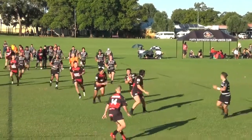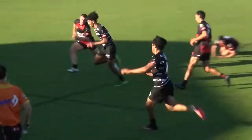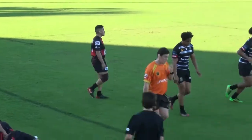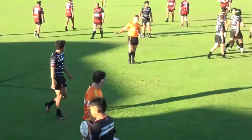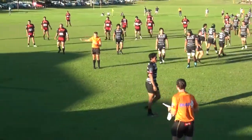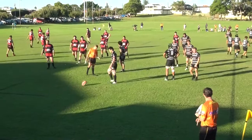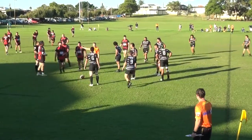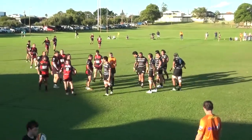Bayswater, they're all set up out wide. They just get past halfway, but the ball is spilt. Vaeve wanted to run onto that, but that ball was knocked on in the tackle, so Perth Bayswater had the setup. They concede the penalty though. Kalamunda, without conceding too much ground, they're just back of halfway, where Jack Weir will feed this ball into the scrum.